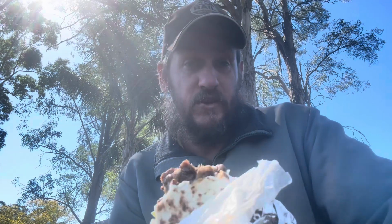Size, price and taste all round, getting a 10 out of 10 again. I'm not gonna mark them down for the extra dollar. You guys can debate that in the comments if you want to. I really enjoyed this kebab. And I am going to finish it off camera.